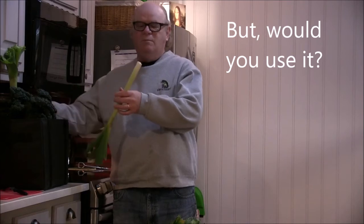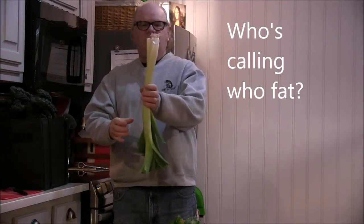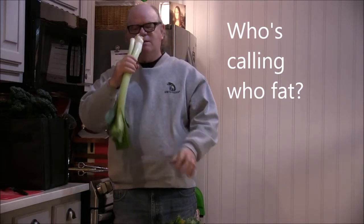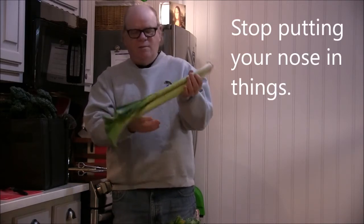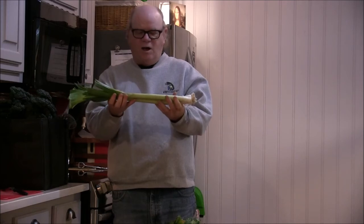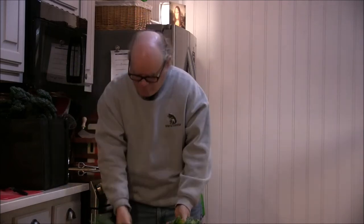Now we have some leeks, big green, fat leeks. Those look great. We haven't had these in quite a while, and if you smell the root part, it smells like earth with a little bit of onion in it. But boy, oh boy. Those are really good looking. Lots of things that we'll be able to do with those.